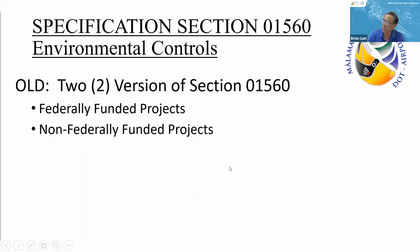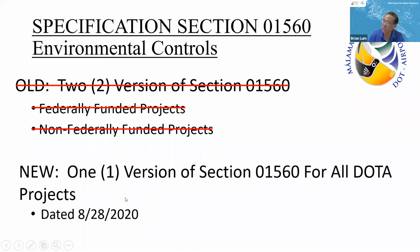Well, the change that we made this year is we got rid of the 2 different versions. Now there's only one version for 1560. So it made it a lot easier. Just make sure that the version date or the current version date is dated August 28, 2020.